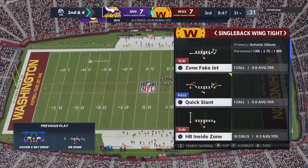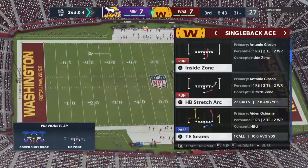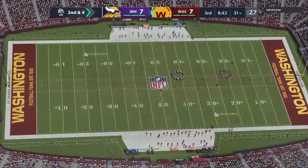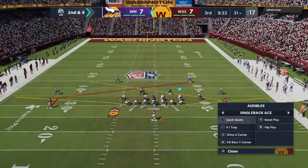Running lanes were at a premium in the first half, but he's able to find some room there, and he's hoping that that's a precursor of a big second half. They'll come up now 2nd and 4 from the 31.